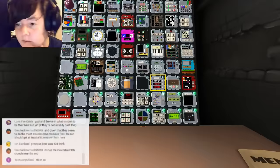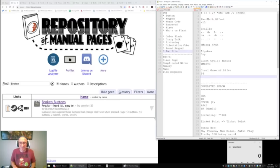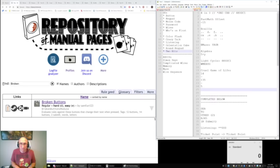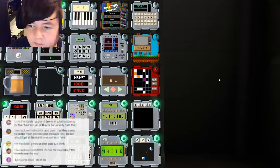I can give you a Game of Life if you want it. Sure. Okay, cruel Game of Life. You ready? Oh, cruel, okay. 1-4, then blank, then 1-3-5, then blank, then 5, then blank, then 2-3, and then 4. That should be columns of 2-1-2, 2-2-0. That's correct. All right, then we've got 5 colors.